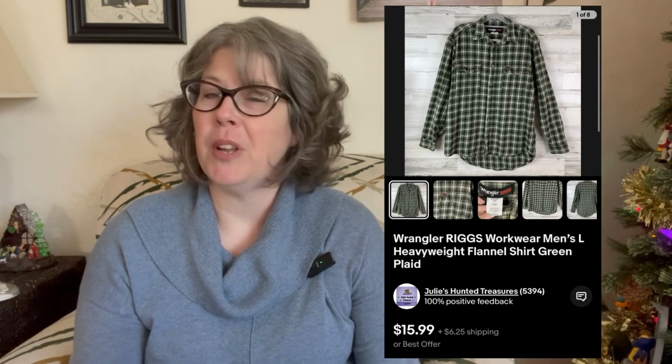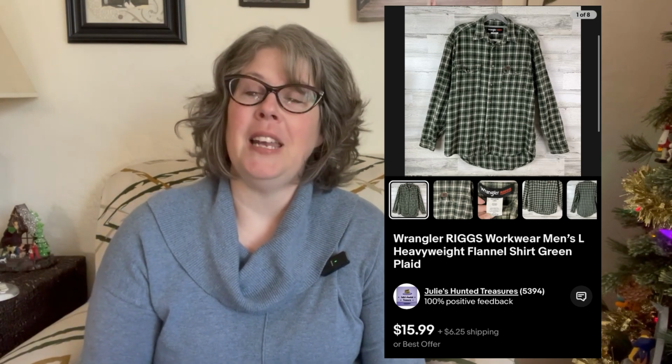This Nike Pro Dri-FIT, it was like a fleece pullover sweatshirt, was bought at the bins for $1.60, sold on an offer for $30, and we made a $21.09 profit. This Wrangler Riggs workwear, it was like a heavyweight flannel shirt. We grabbed it on 99-cent day. We have had it for a while, so it was, I think, in the sale. It sold for $12.99, and we made an $8.20 profit.